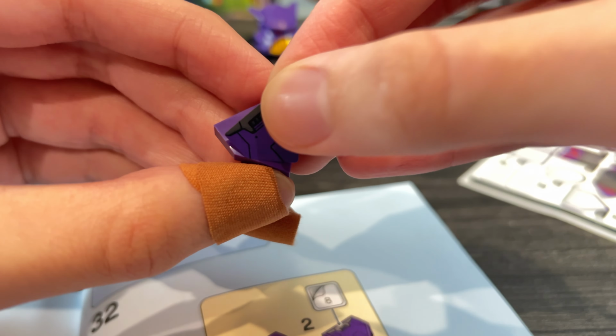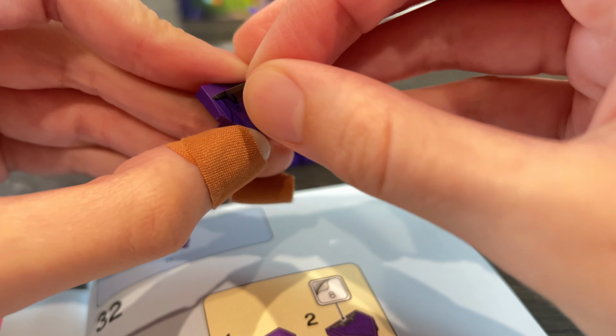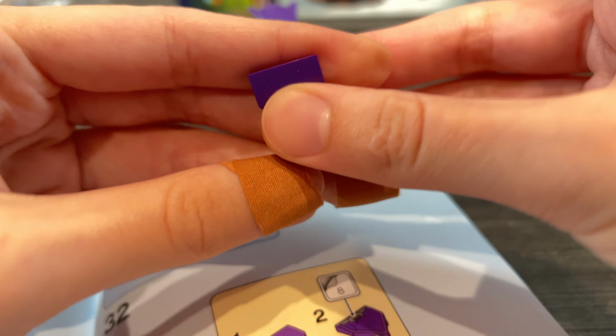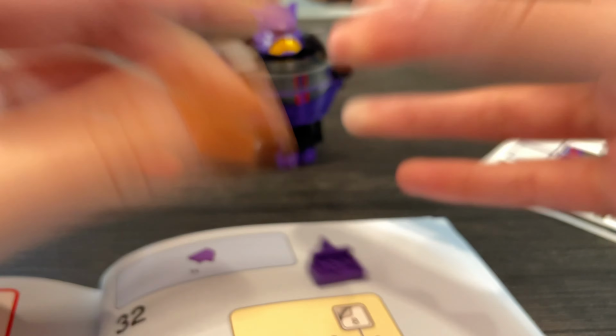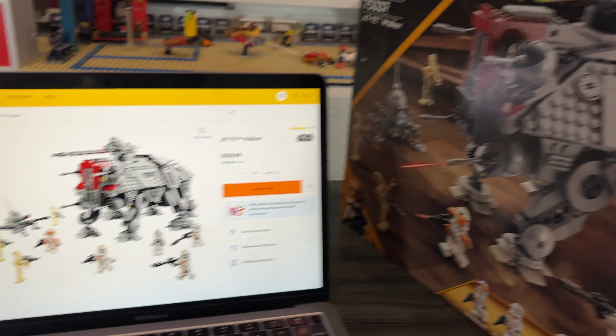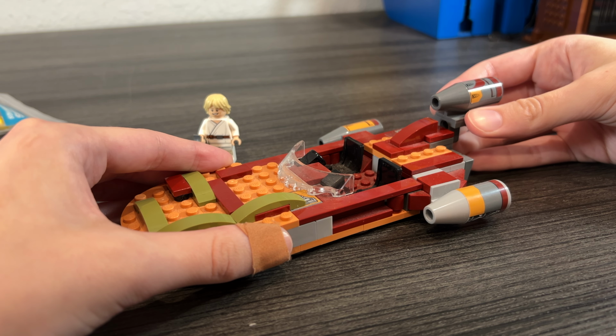Oh, that's off. Oh, that's also off. Gotta peel it off without ripping it. Oh, wait. Oh, hold on. Wait. No, just look at these prices. They are way too high. Okay, just finished building my 87th Luke's Landspeeder.